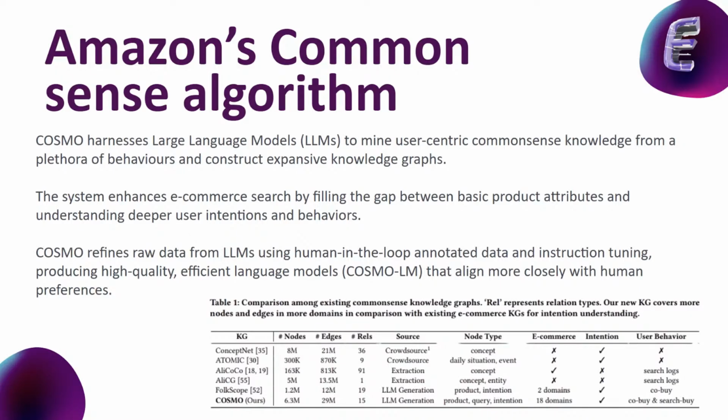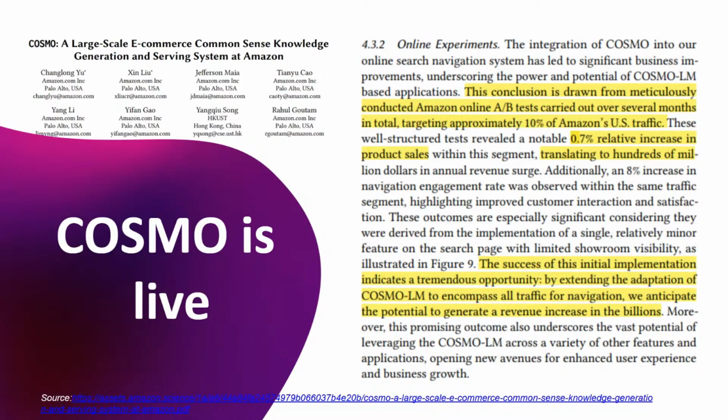So, it's this algorithm that basically partially dictates how their AI, how their search works. And this Cosmo algorithm is already live. This paper was released a year ago, and they already did some tests, as they disclose in the paper.